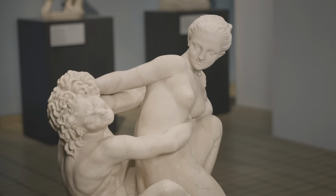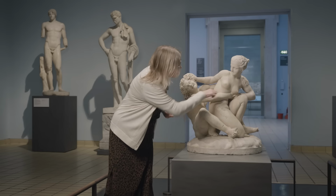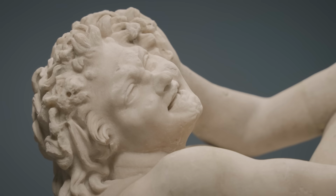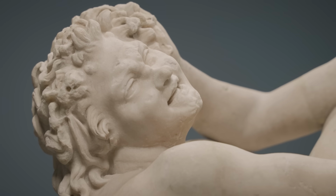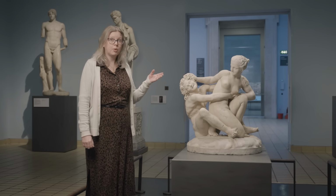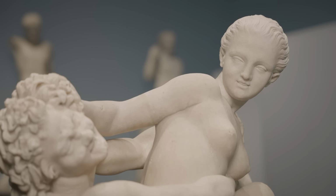He's got his arms wrapped around her. She is resisting. She's trying to pull his arms away with one hand. She's pushing his head back with the other. As we see this sculpture now, it has a sort of almost carefree and playful air, and that's largely down to the expression of the nymph. She's turning towards the satyr, and she's sort of half smiling.